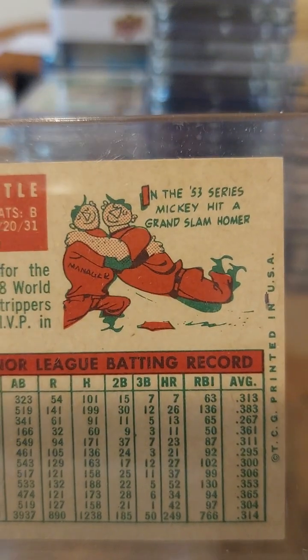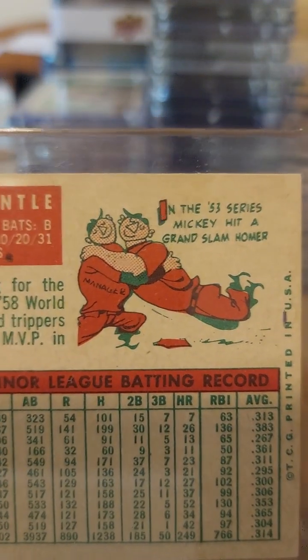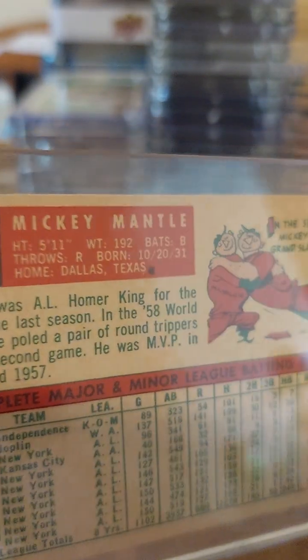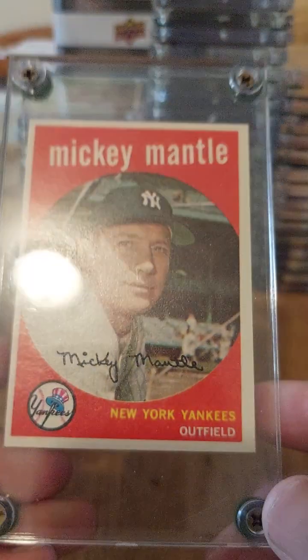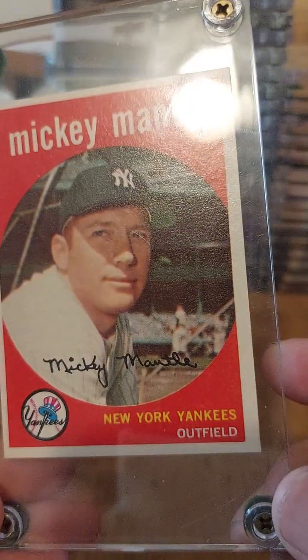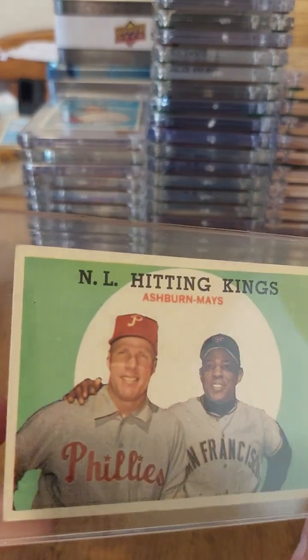Look at that. In the 53 series, Mickey hit a Grand Slam homer. I love those colors, the red and green. It's like called like the Christmas colors. But that's beautiful. Everything's perfect on this except for just the centering. Corners are beautiful. Coloring is bright. Surface looks perfect.